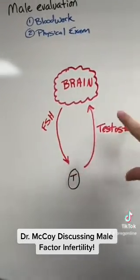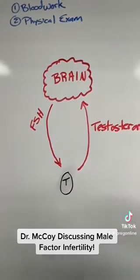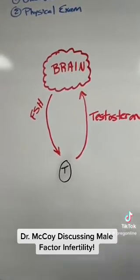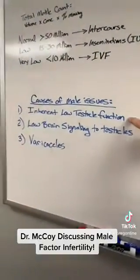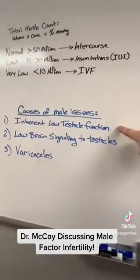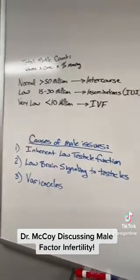So by looking at the blood work, it will really tell me if this is an underlying issue that's always been there, or if this by chance may be correctable. If it's an underlying issue, we can't correct that and we have to work around it. And that's based on the numbers that they have on average.